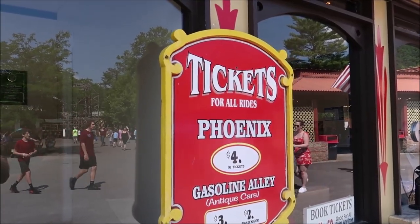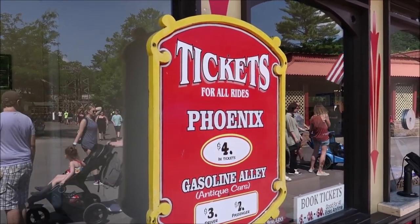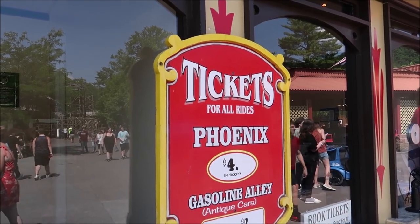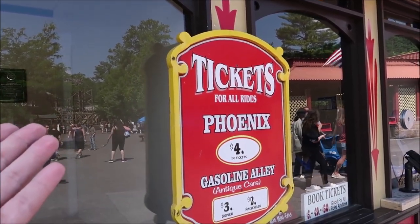Before, I was telling you, you can pay per ride. So if you wanted to come ride the Phoenix, it would only cost $4. $4, and you can ride the best wooden roller coaster in the world. How crazy is that? I'm actually gonna be switching over to a chest harness. So the camera's gonna be attached to me, and that's how I'm gonna be able to record on the ride. And it's gonna be kind of an experiment because I don't think I've ever done it this way before. So hopefully it comes out good.